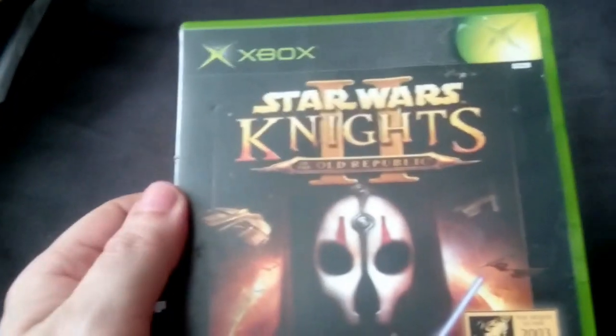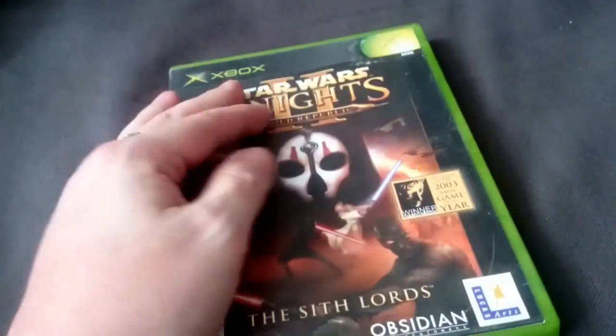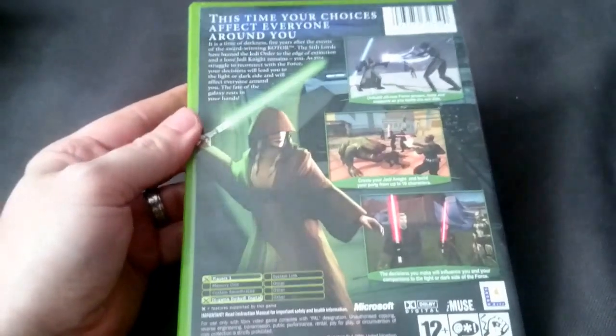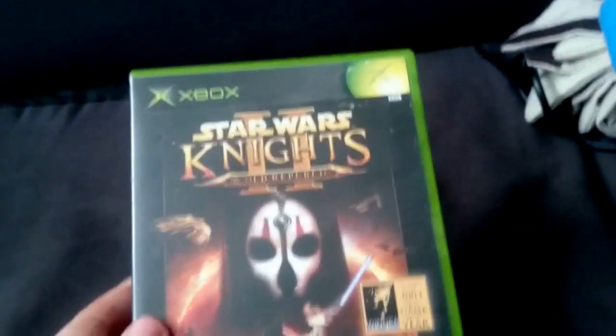Lastly, a game I have been looking for, and that is Star Wars Knights of the Old Republic 2 on the original Xbox. Complete. Now, I love the first one, so I've been looking for this, especially with the news that Xbox One is going to be backwards compatible with original Xbox games. If this is one of the games that makes it, I can expect the price to rocket. So I've been on the lookout for a reasonably priced copy. £1 doesn't get more reasonably priced than that. Great stuff, what a bargain. Cheers, man.